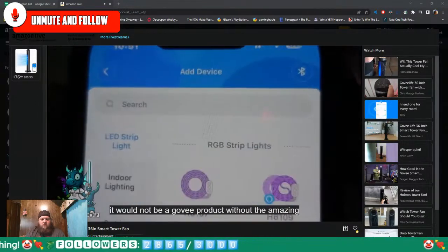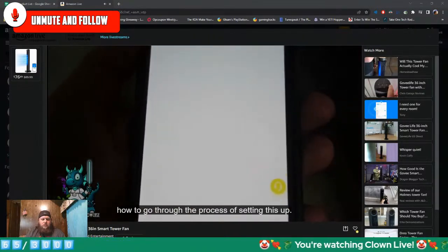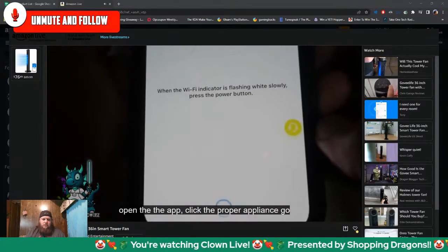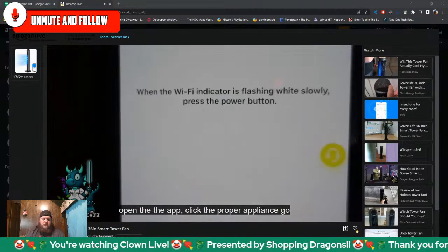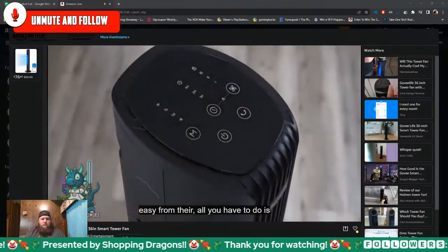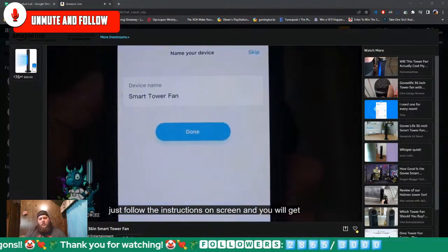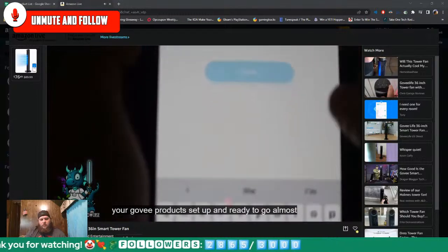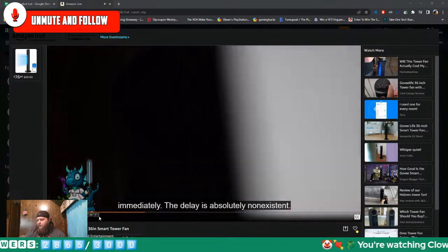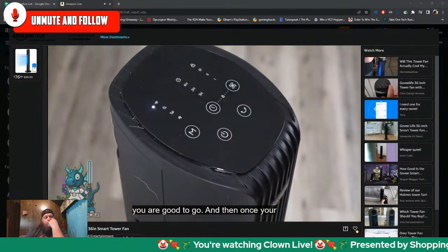Now, it wouldn't be a Govee product without the amazing Govee app. And so I'm going to show you guys how to go through the process of setting this up. It's super easy. All you have to do is open the app, click the proper appliance, go ahead and set it up. And then it's just super easy from there. All you have to do is just follow the instructions on screen and you will get your Govee product set up and ready to go almost immediately. The delay is absolutely non-existent. And again, as long as you follow the instructions, you're good to go.